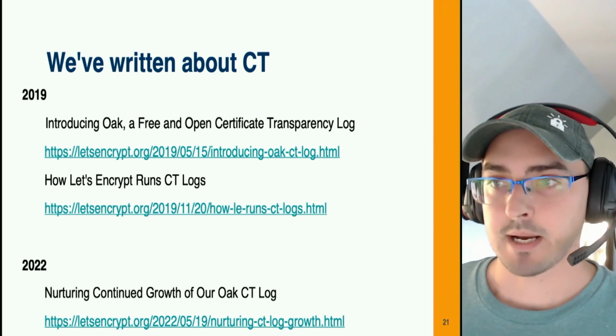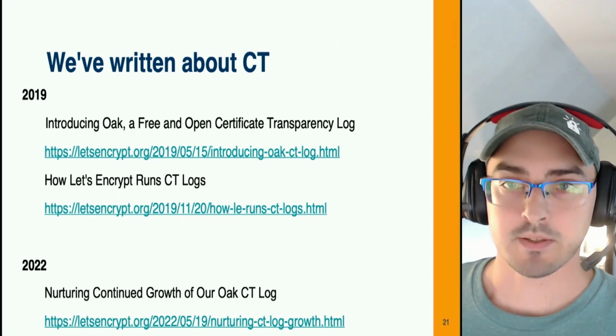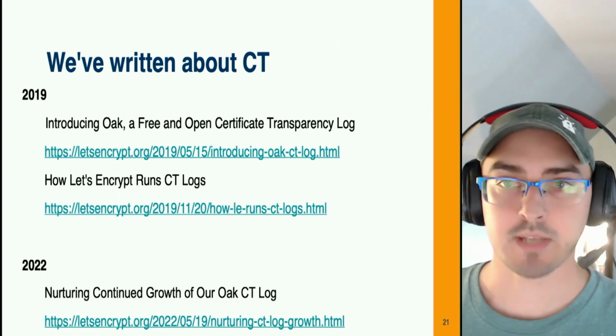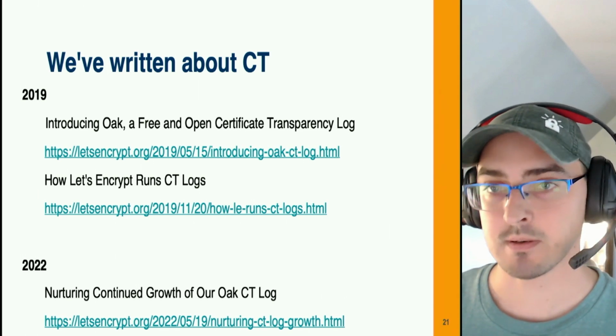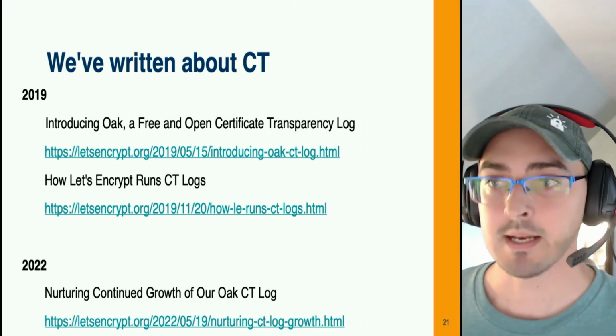So we've written about certificate transparency in the past, what it takes to stand up a log and run it and maintain it. This presentation is going to be a slight rehash of those blog posts, along with a few improvements we've made since they've been written.